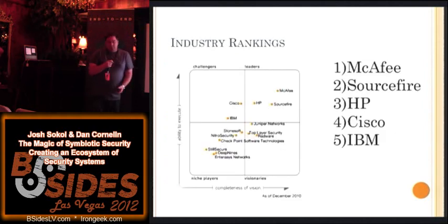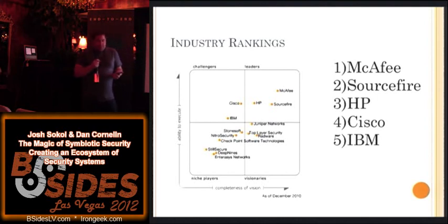Then we can move on to things like Gartner reports, where we can look at the industry rankings. Obviously, based on this, McAfee stands out. Again, I said I'm going to talk about products, and that doesn't mean I'm advocating for that. But on this list, McAfee stands out. Then you see SourceFire and HP in there, and you start to get a different feel. Maybe SourceFire is looking a little better now because they're in the top right quadrant of Gartner. Dave, you don't need to take pictures. I can give you this slide deck.